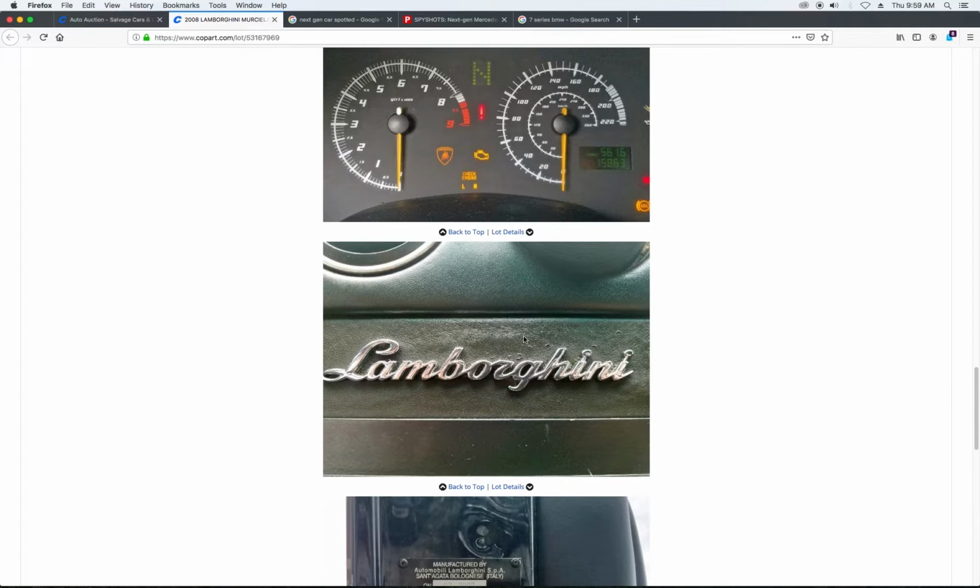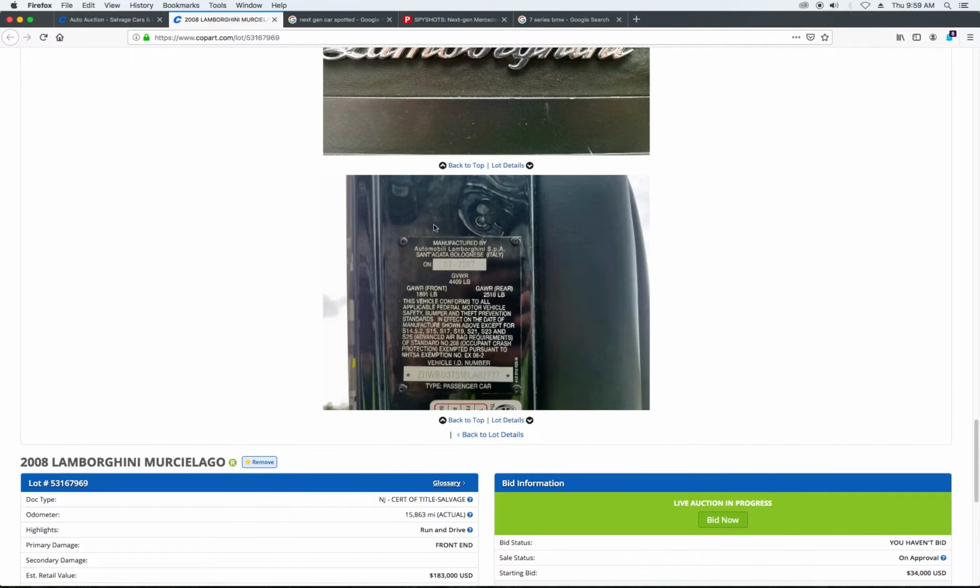Looks like some form of pinning going on here. I don't know if that's glue. Maybe someone glued it back on. We can see the original paint of the vehicle. It doesn't look like the wrap continued into the door jambs.